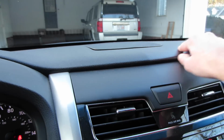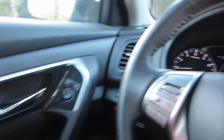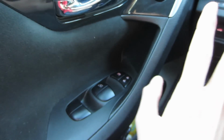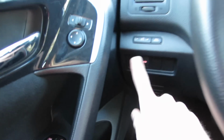Up here, it is a hard plastic material, but of course, they've got to reserve some stuff for Infiniti because they're not doing too well. But looking at your door panel, all your armrests and stuff is holding up well. It's still nice and padded. Automatic windows still work. Dad didn't even know he had an automatic up window. He just thought it was an automatic down up until like a week ago. Power locks, of course, power mirrors, trunk release, all that kind of stuff.